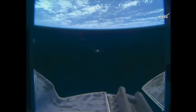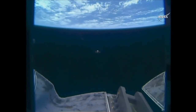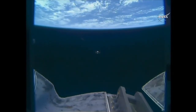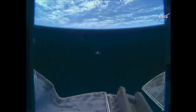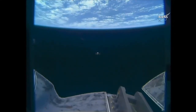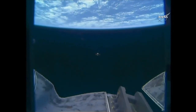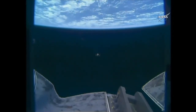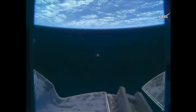In Houston, we're going to pick up back in the other procedure with the arm safing. Concur, Scott. And just for the sake of thoroughness, as you guys probably guessed, the departure burn is complete. Yeah, we saw that.